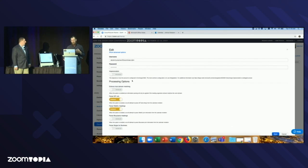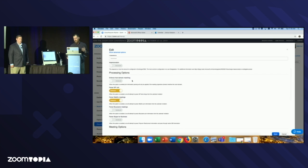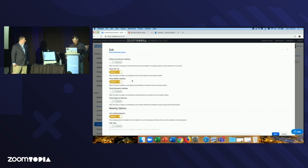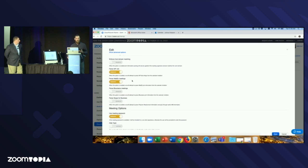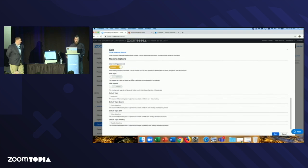We have capability to support impersonation as well as delegation. Delegation is still typically the component that I see used most often, but if you use impersonation in your Exchange or O365 environment today, we have the capability to support that as well. Additional options here, we have capabilities to actually parse different SIP URIs and things like that. So if you send over a meeting invite that has a SIP URI in it, you could actually provision that as well. So different options as far as processing goes.